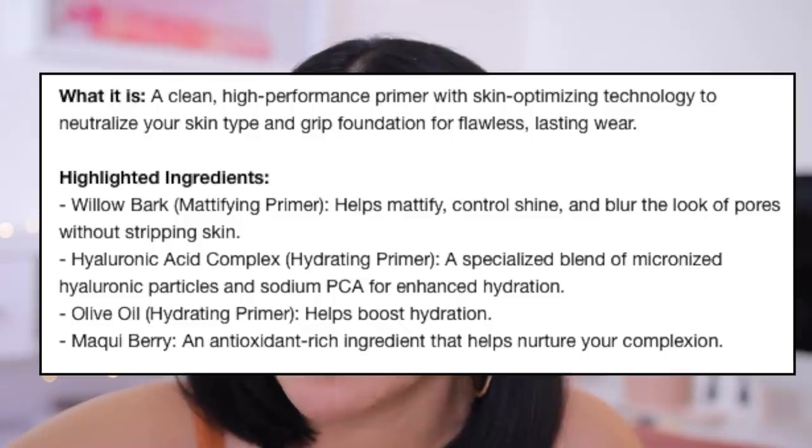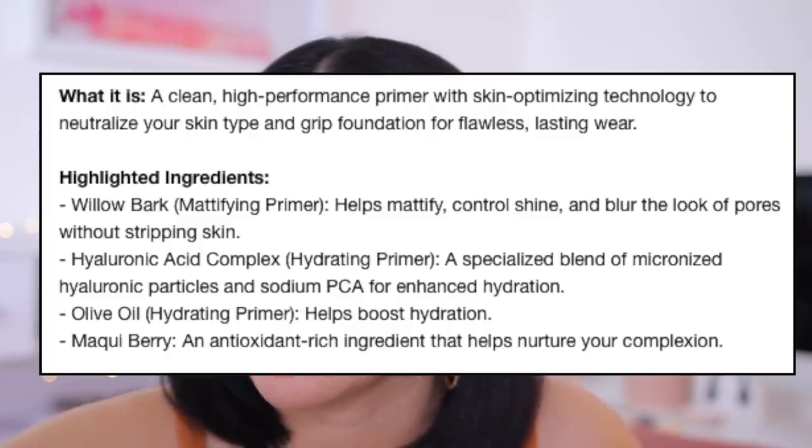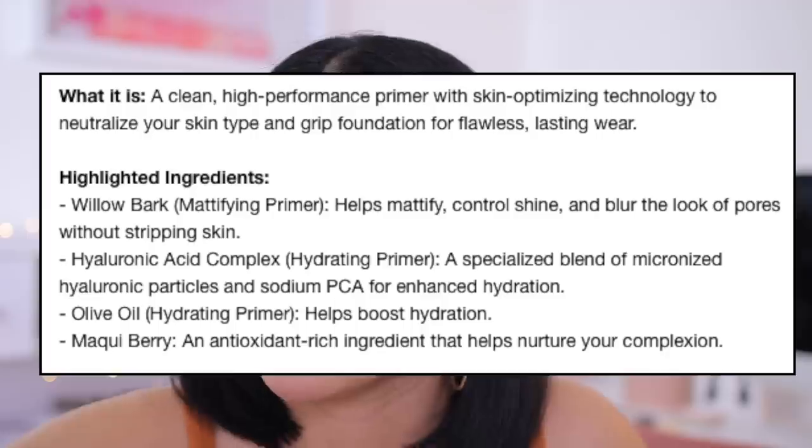My skin's been a little on the dry side lately. That's another reason why I wanted to use that. Ooh, this feels good. I wonder what the claims on this are. I'll leave them on the screen. Let me look them up really quick right now because that feels good. So it says it's a clean, high-performance primer with skin-optimizing technology to neutralize your skin type and grip foundation for flawless, lasting wear. Ooh, okay, that's interesting.